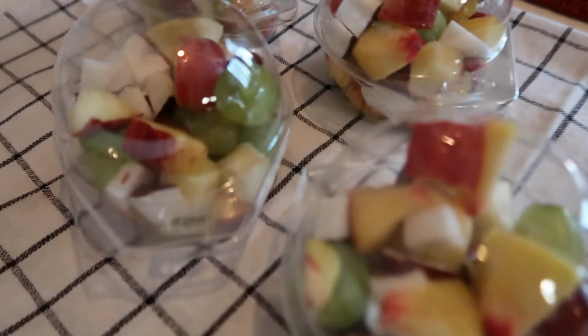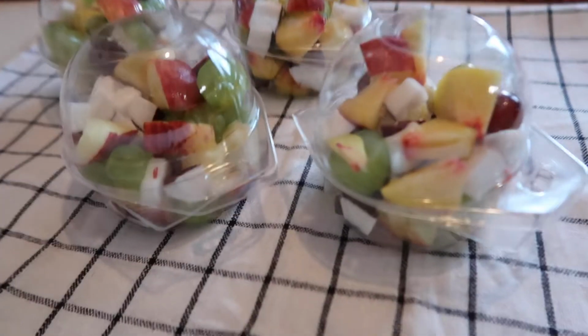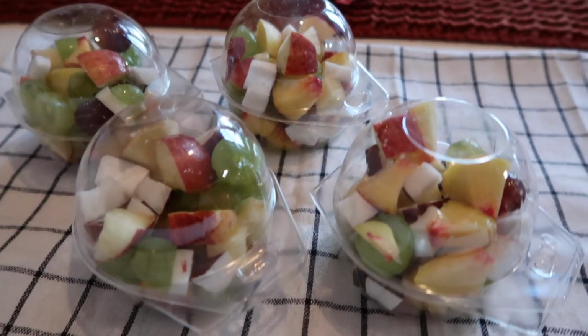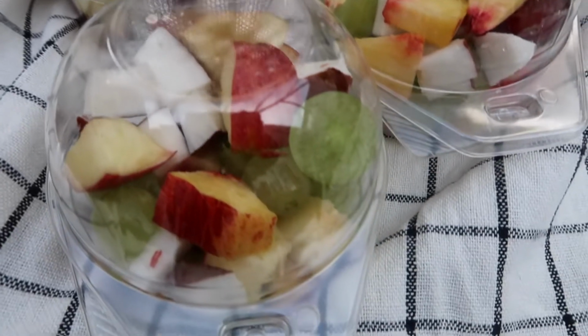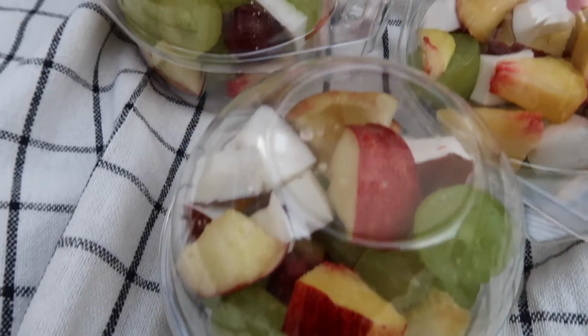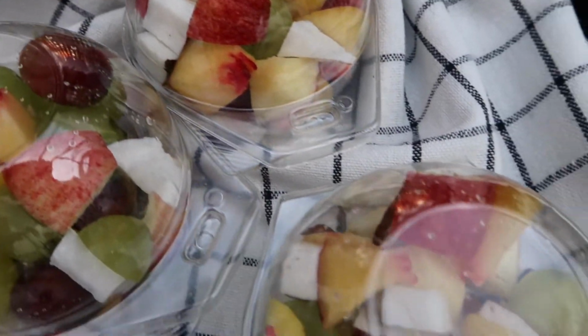Here now are the finished fruit packs. So with grapes, apples, coconut bits, nectarine, and then that little dash of lemon juice. That's all we need to just sit down and have a nice, cool, refreshing, healthy snack. So now they'll go in the fridge. They'll stay chilled until we need them.